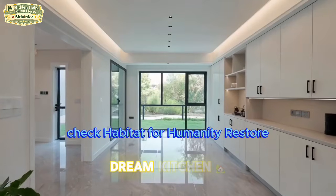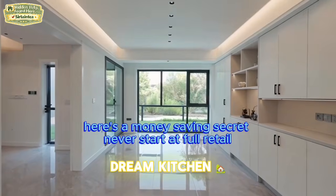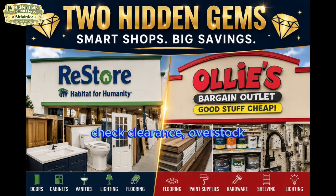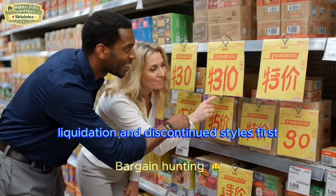Number 2, stop shopping only at full retail. Check Habitat for Humanity Restore. Here's a money-saving secret. Never start at full retail. Check clearance, overstock, liquidation, and discontinued styles first.